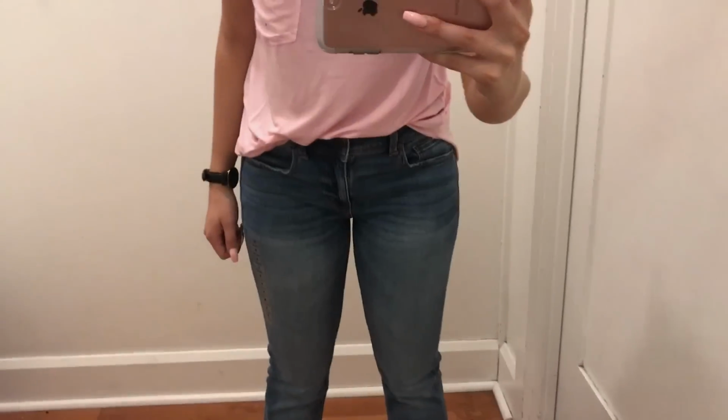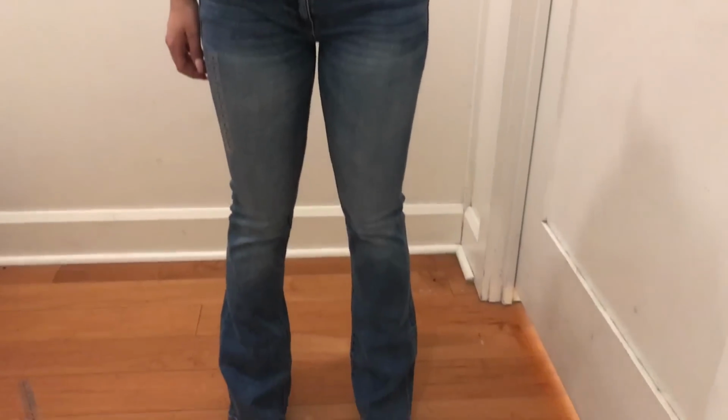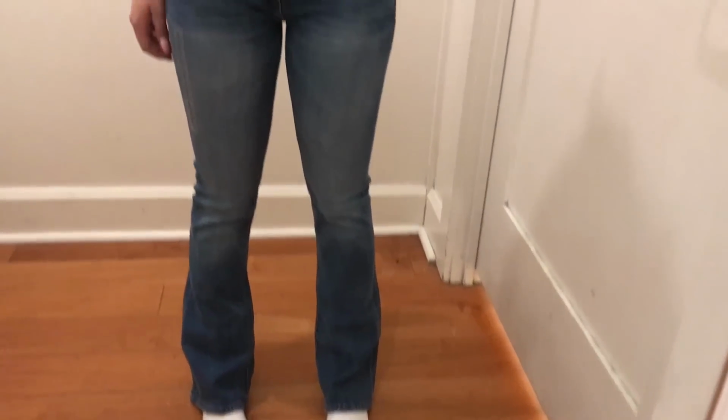The next up is the kick boot, which is our traditional jean. When people come in and say, I just want a regular pair of jeans, that's what I recommend, because it really is just your traditional pair of jeans. It's going to be slimmer through the thigh, and then it's going to have a boot cut bottom. I think my first pair of American Eagle jeans was a kick boot, back in middle school when everybody wore boot cut jeans.